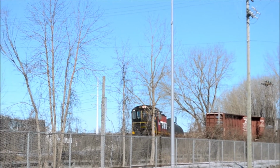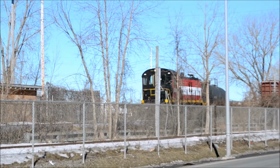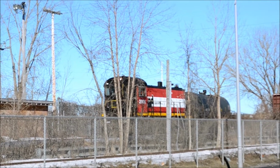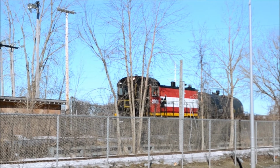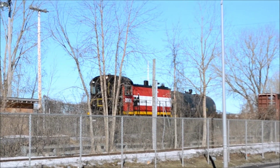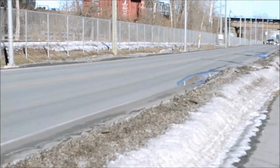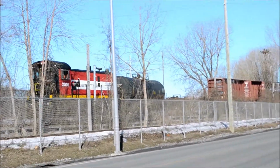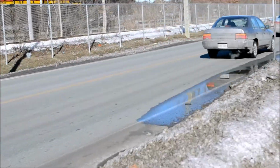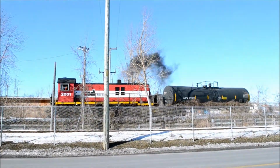Oh, look at that. What a beautiful scene on this beautiful day. Feels like spring. Shunting them cars. I'm guessing it's a GM. I got a shot at this thing. Oh, baby.